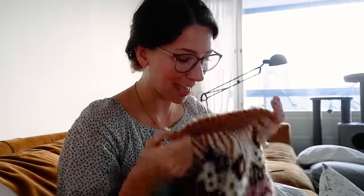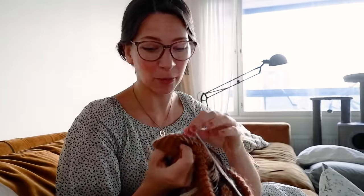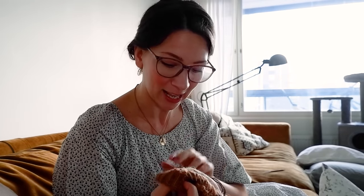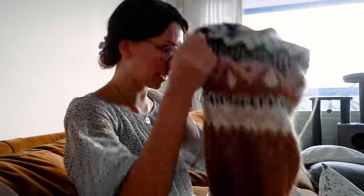Before blocking my sweater, I am going to have to weave in some of these ends. I'm going to weave them in, but I'm probably going to leave a little bit of a tail, so that after blocking it, that's when I'm going to cut the tail, because I recently learned that that's actually a better way. This is going to take me a while, but it's okay.